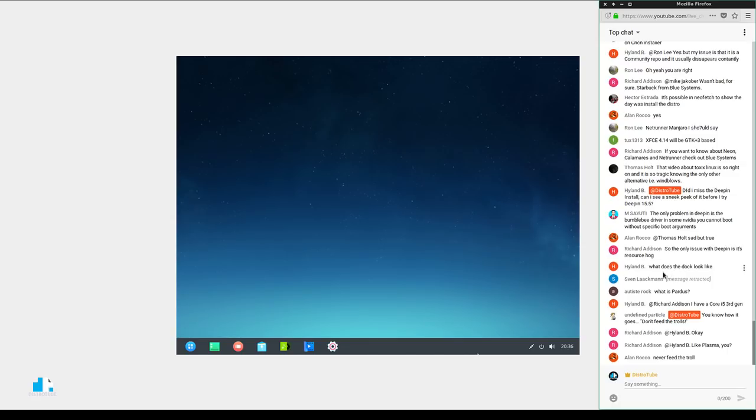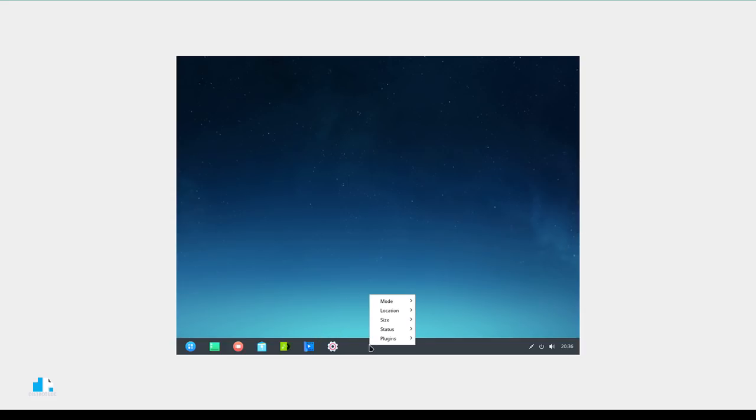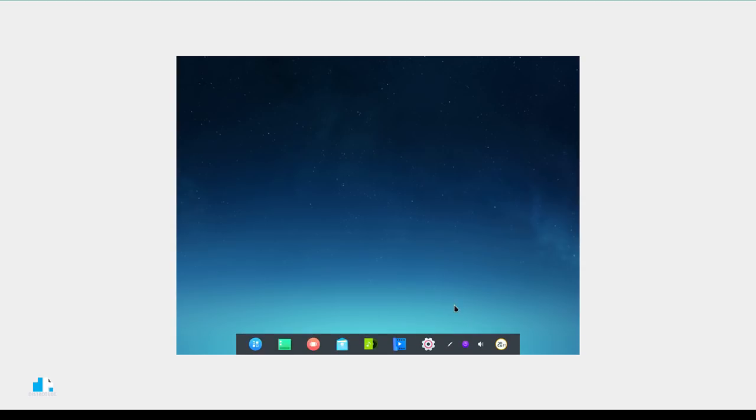Highland mentions, what does the dock look like? Not sure what you're asking there. If you're asking about the panel here in Deepin, you have two options for mode. I have it ticked onto efficient mode, which is a full screen, traditional style panel. If you go to fashion mode, it makes it look more like a dock. It's no longer taking up 100% of the space. It's centered at the bottom of the screen, and the icons are a little bigger. It looks more like a dock.